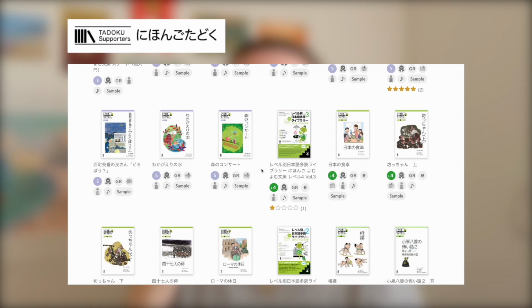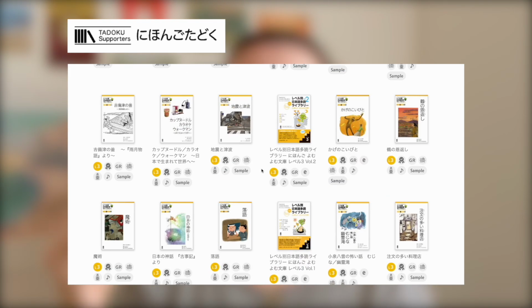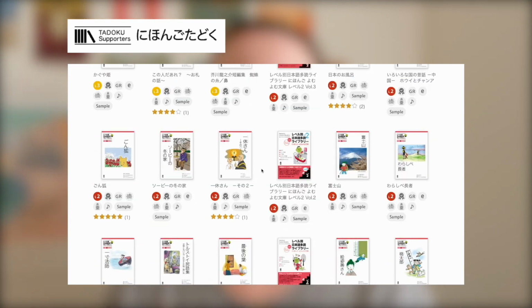Now for the disadvantages, I need to tell you that actually a lot of people do not like these because the stories are apparently quite boring. People say that those are not really interesting.